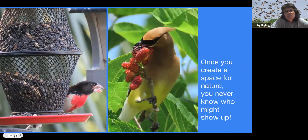Once you create a space for nature, you never know what will show up. You can get all kinds of exciting visitors like that: a grosbeak on the left and the cedar waxwing on the right, feeding on some of the plants there.